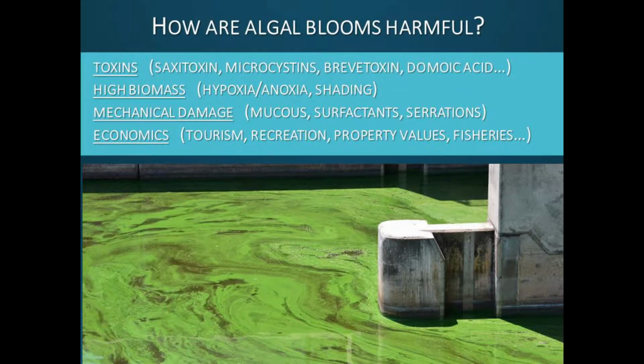We also have shading, and this is a problem here in the Indian River Lagoon. When you have a biomass like this sitting at the surface, and this is from the St. Lucie estuary with the cyanobacterial bloom, think about the plants, the seagrass that has to grow on the bottom of the lagoon. They're not going to get any light. All the light's being absorbed by this massive algae that are sitting on the surface. So essentially it starves the seagrass of light and the seagrass beds die. And this is a common thing that can happen in the Indian River Lagoon.